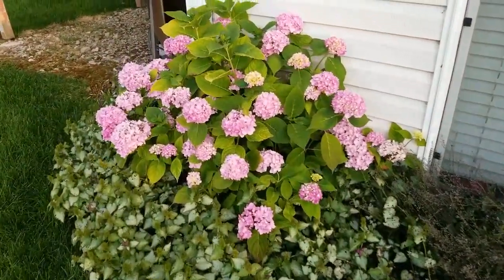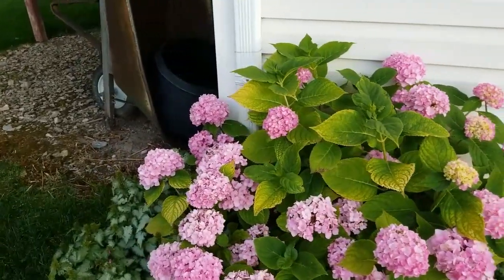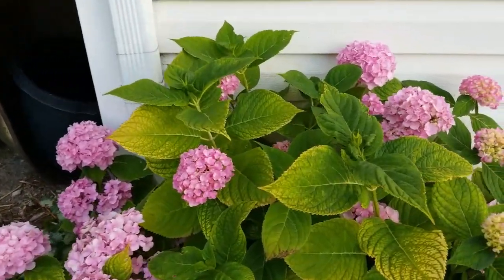along with another hydrangea. Now if you look at this hydrangea, we've got several issues going on with it.